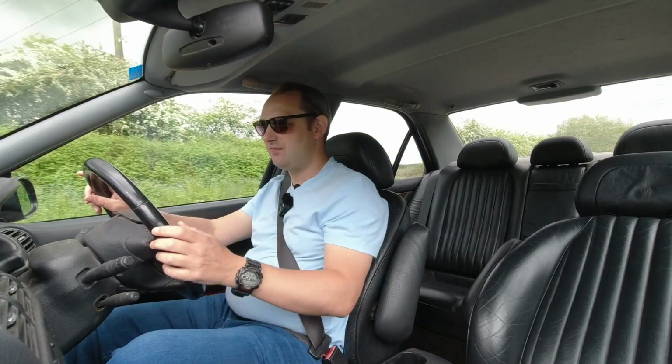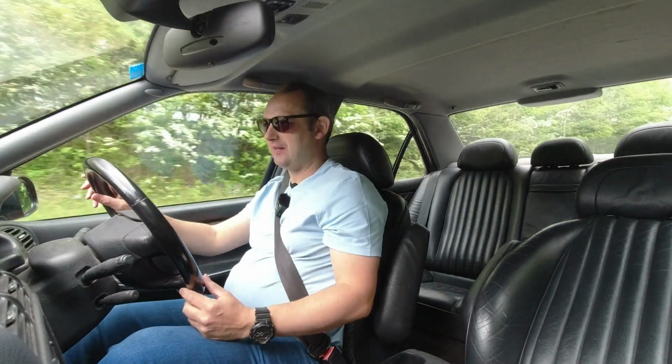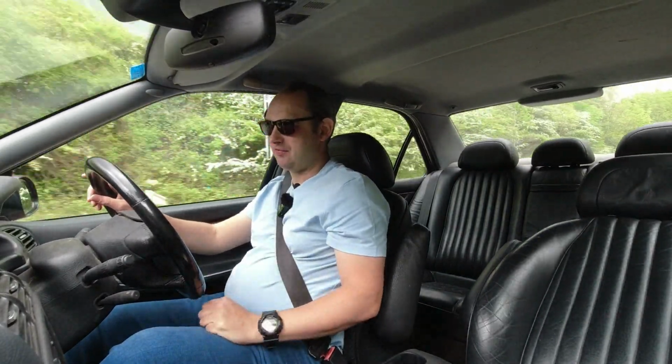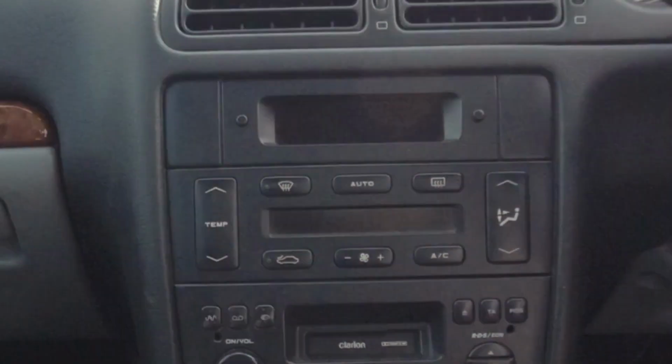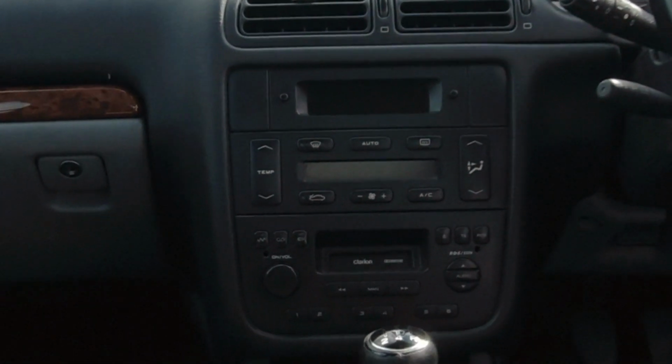Of course, if you didn't want black leather, there was the option of a lighter cover for no additional cost. As you would expect for a flagship model as well, you have got plenty of equipment in here. So you've got single zone climate control and a radio cassette with a multi-CD changer as well.